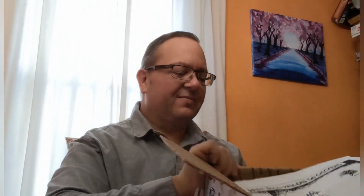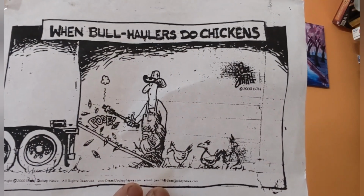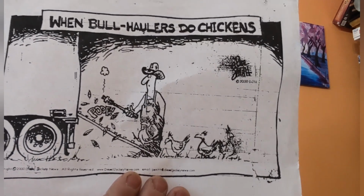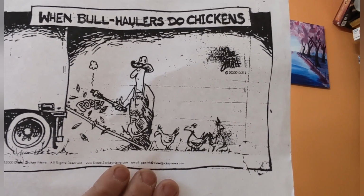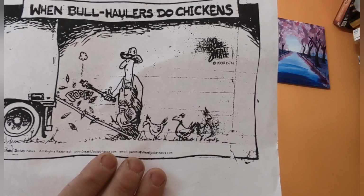All right. Big box. So the first thing, this is pretty cool. Can you see that? When bull haulers do chickens. He's taking his cow taser and he tased the chicken and it went poof. That's pretty awesome.